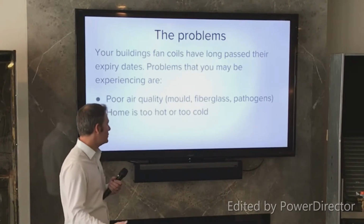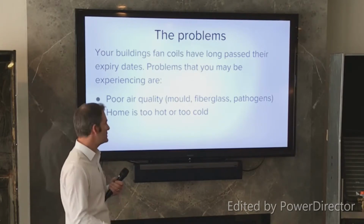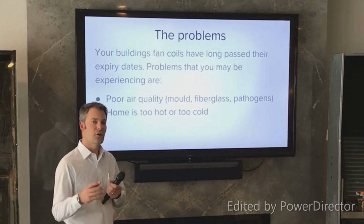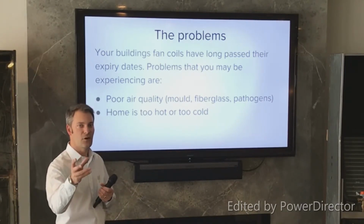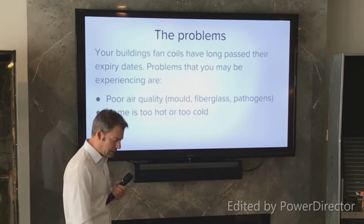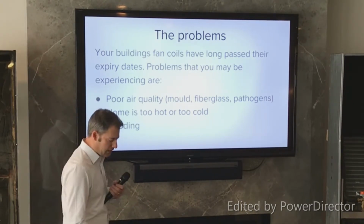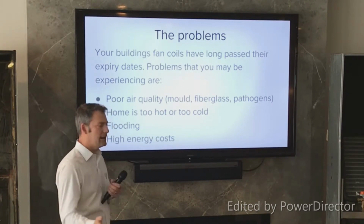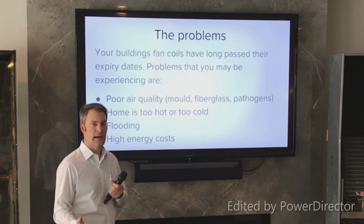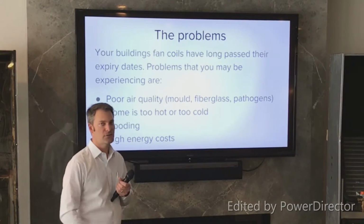So again, older units promote poor indoor air quality because of the fiberglass liner, as well as the mold growth inside. The units being too hot or too cold. On an older unit, you sort of have to dial the thermostat all the way to the right to get some heat in the wintertime, or all the way to the left to get cooling in the summertime. So it's tough to find a happy medium. Again, flooding being an issue, as well as high energy costs. So components that aren't working in the fan coil unit now create high energy consumption. The old motors use a lot more energy than the new, more efficient motors use.